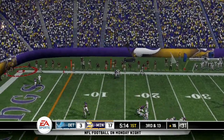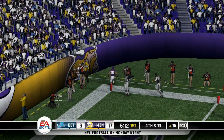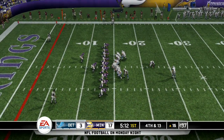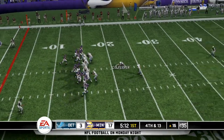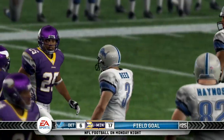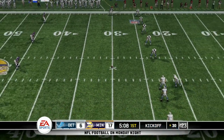Not much time to throw. Tries for the end zone. Great pressure that time to force that off-target throw. You know when you're bringing pressure, you're going to leave somebody open down the field. You just have to hope you get there before that quarterback finds it. And with that, the score is the Lions 6, the Vikings 17.